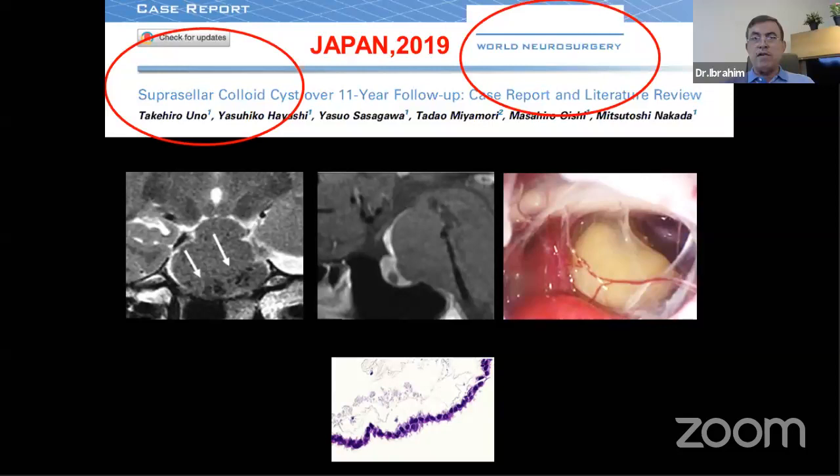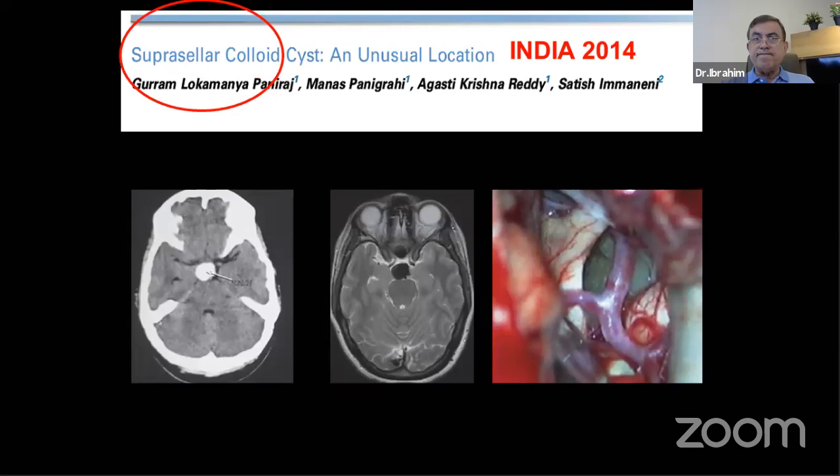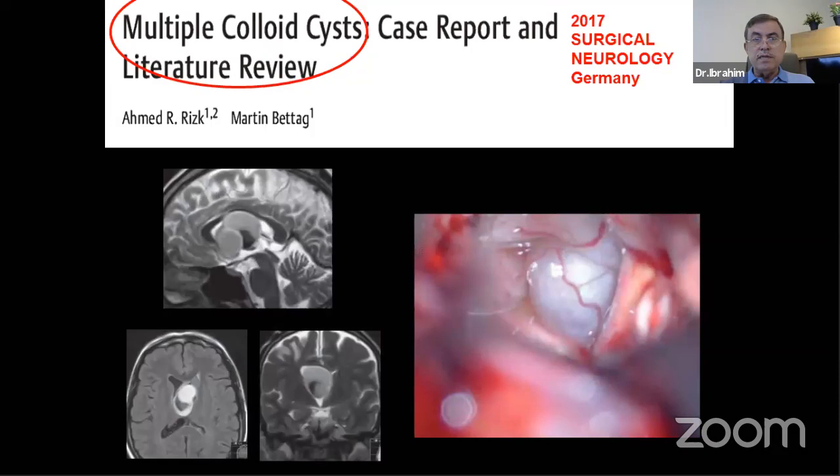Another suprasellar colloid cyst from India, 2014. So we have to think further. We have to think wide. Not everything in the suprasellar region is a pituitary lesion, and it's not a craniopharyngioma and so on. We have always to think of a wide differential diagnosis. It could be multiple like this one, still suprasellar, supratentorial, but multiple. This is from Germany.